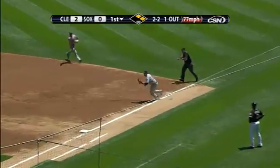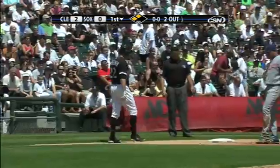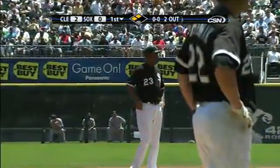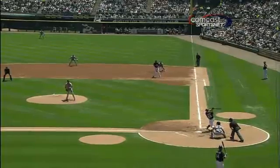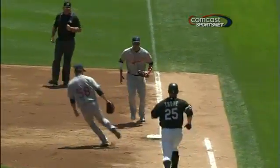That's a fair ball. Nice play by Martinez. He'll take it himself. So the catcher, now first baseman. Good play, and that's out number 2. You see Martinez fairly close to the line, and he's able to make this play. Then he has to take it himself.